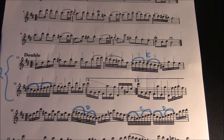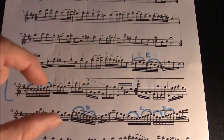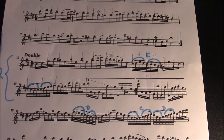Excellent. Okay, so now we're going to try two measures. See how we're doing little bits and then we're making bigger bits and then adding it all together. So start on the D right here. Okay. Ready? Deep breath.